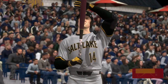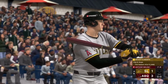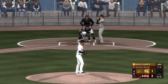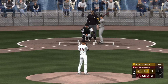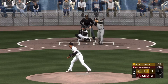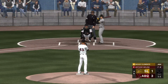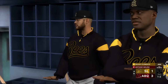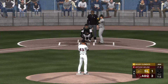We're back, and they make a change to start the sixth. The new pitcher, Anthony Molina, charged with hanging on to this lead. Clemente, the leadoff batter, looks at ball one. Late swing, fouled it off. One ball, one strike. Here's the pitch. Swing and a miss. Nice changeup. They haven't mustered much offense yet, but they're not that far down.